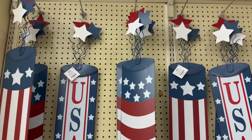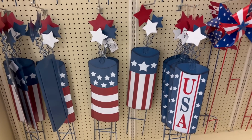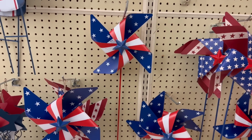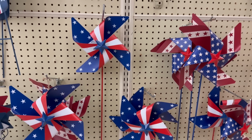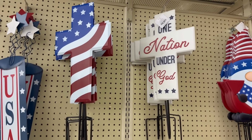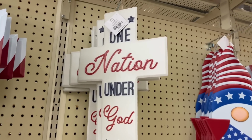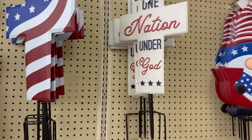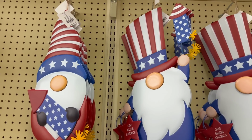So these are going for $10.99. These are galvanized decor for your yard. We did see these in one of the first walkthroughs. These are metal pinwheels for $8.99. Then you have these crosses up here. One says One Nation Under God. This is going for $9.99. You also have these gnomes right over here for $13.99.